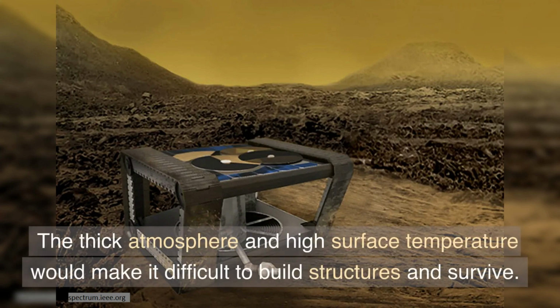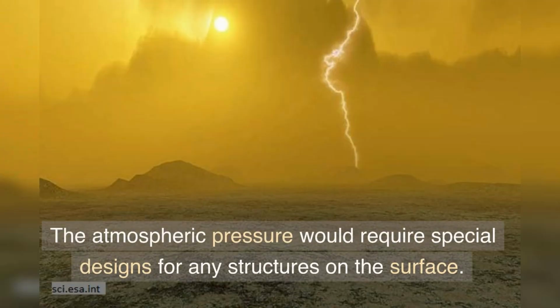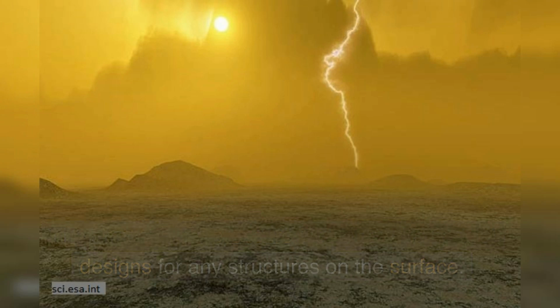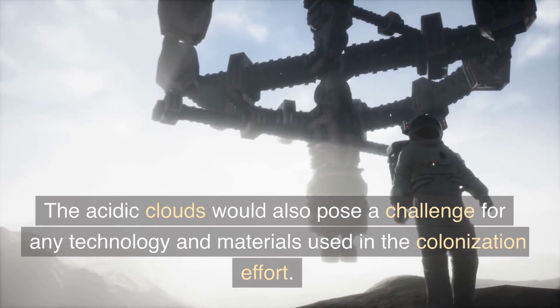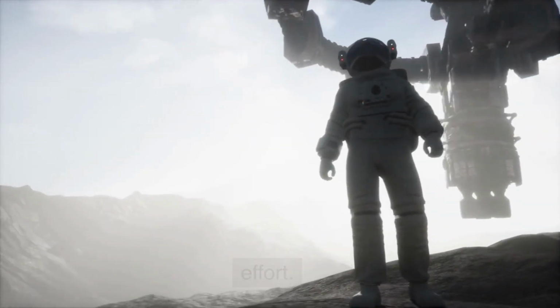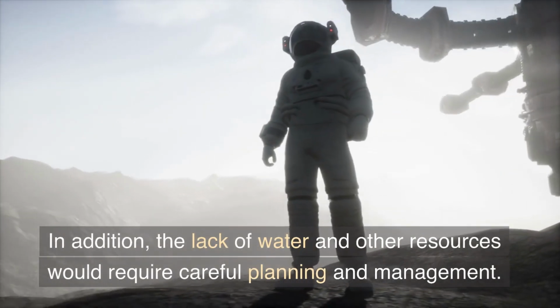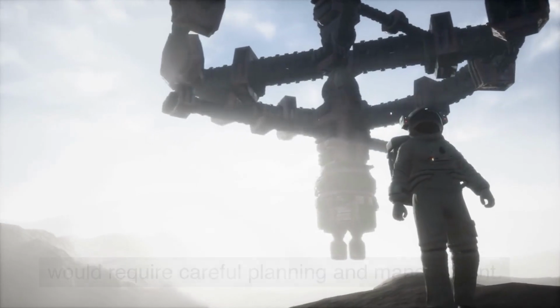The thick atmosphere and high surface temperature would make it difficult to build structures and survive. The atmospheric pressure would require special designs for any structures on the surface. The acidic clouds would also pose a challenge for any technology and materials used in the colonization effort. In addition, the lack of water and other resources would require careful planning and management.